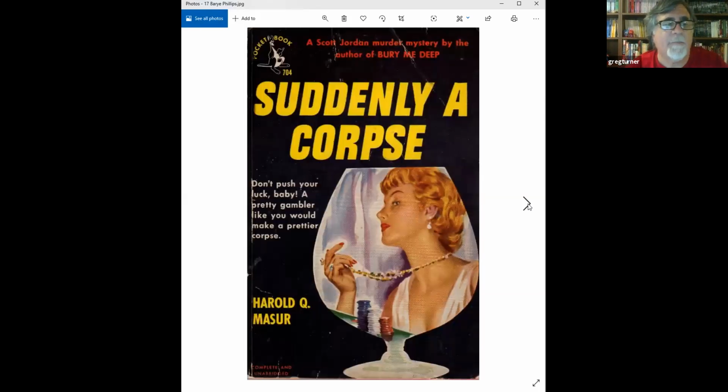Next up is a book by Harold Q. Mazer featuring a PI called Scott Jordan. Scott was another created character to fill in the need as that came about in the 40s and 50s for characters like this. He was also a lawyer, so it was not unusual in the 50s, late 40s, for the characters to both be lawyers and private investigators, or they investigated their own cases.